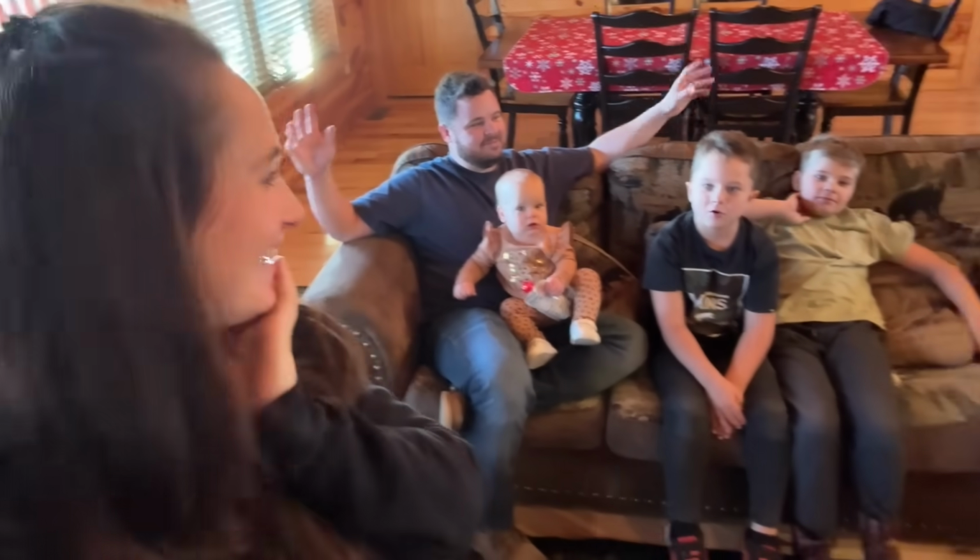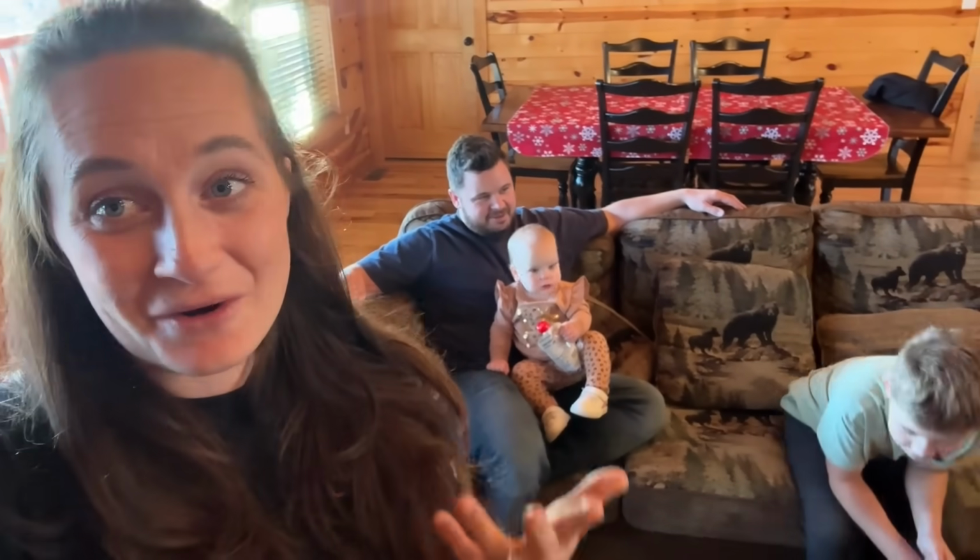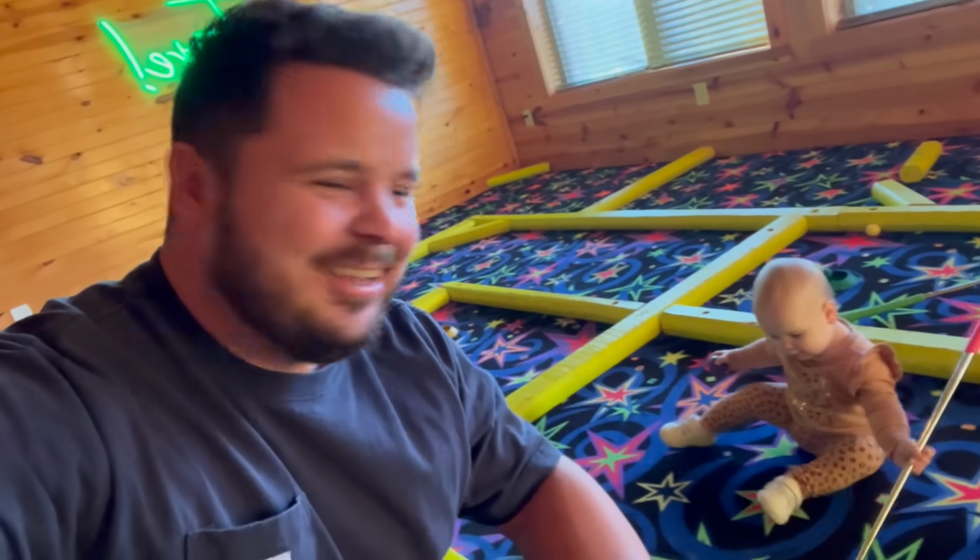Waiting for Mimi and Papa and Auntie and Uncle and Jackson and everyone. It's gonna be so fun. Yes, everyone's coming. Just made it to our cabin. We're the first ones here, so we thought we'd show you around and show you what we got. This place has a movie room, an indoor pool, even, did I see mini golf?